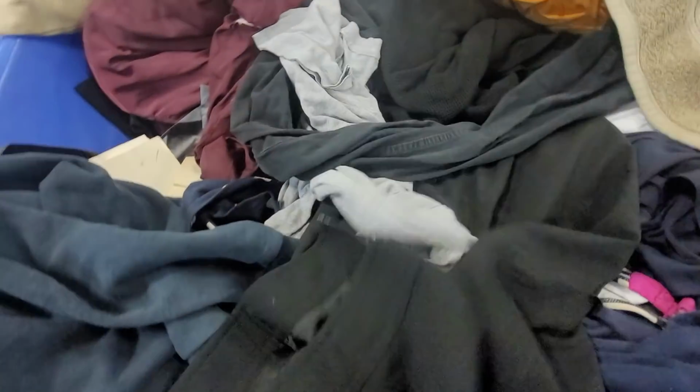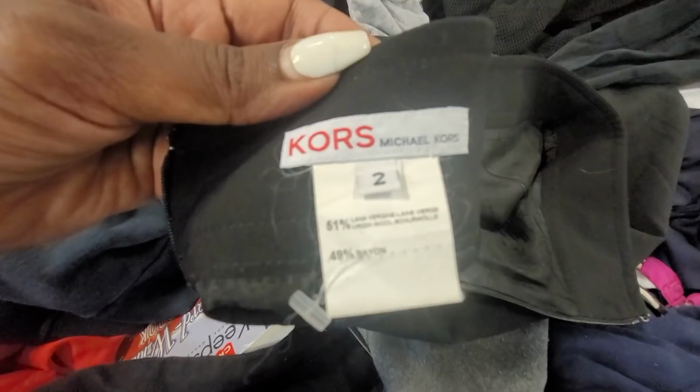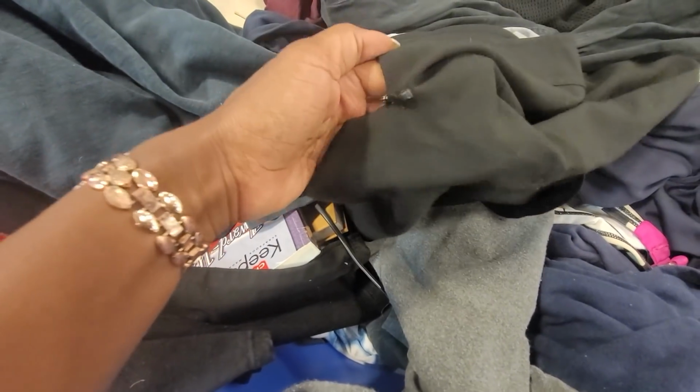I did end up finding some Lululemon shorts and a Michael Kors skirt. I like to send Michael Kors, you guys, to The RealReal. If you didn't know, it's not on their brand list. I've never seen it on their brand list, but they always take it from me when I send it to them. I would not recommend paying up for it. They'll probably price this skirt at, if I'm lucky, 40 bucks. So if I find it at the bins, I pick it up. I just wanted to make sure that the zipper worked, everything was good.